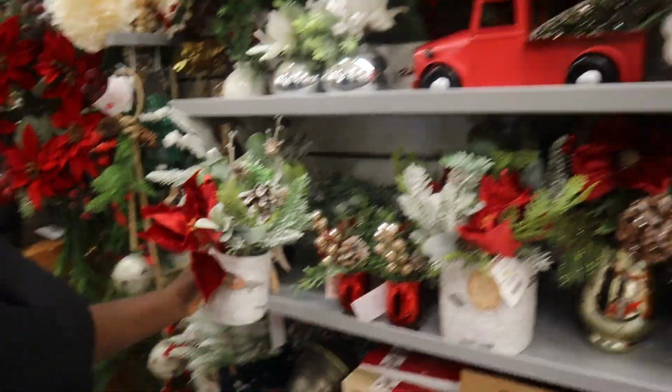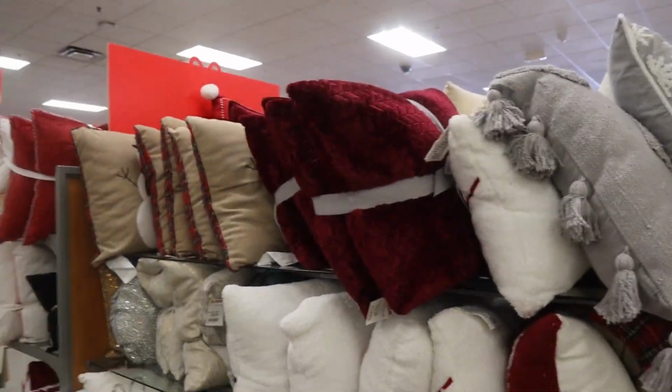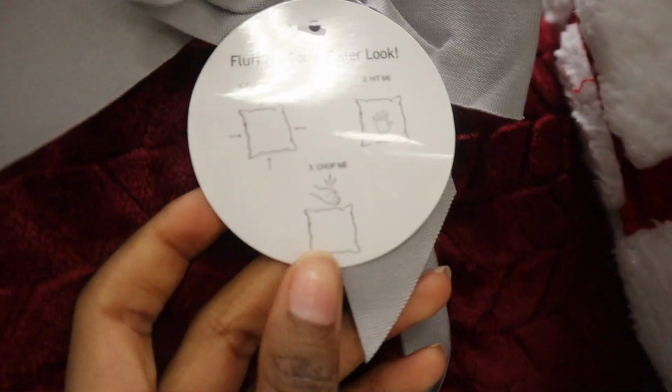$14.99. That's nice. Everyone, let's just hope together that these pillows are cheaper than the ones at Target, because we need some throw pillows. So these ones would look great in the living room. And look, it actually says chop me, and we like to do that. We chop, chop to get the nice shape.